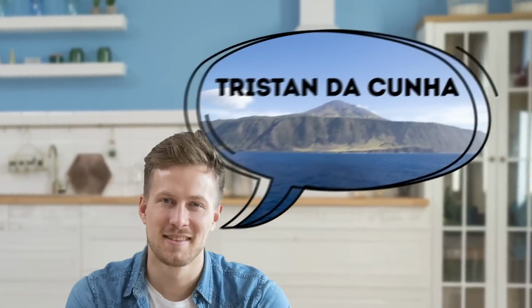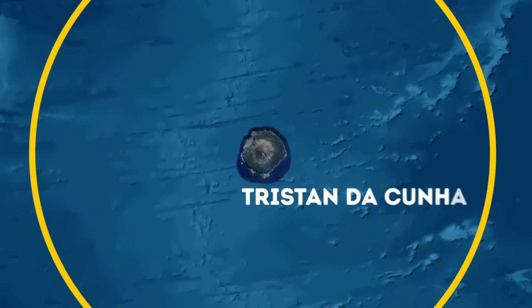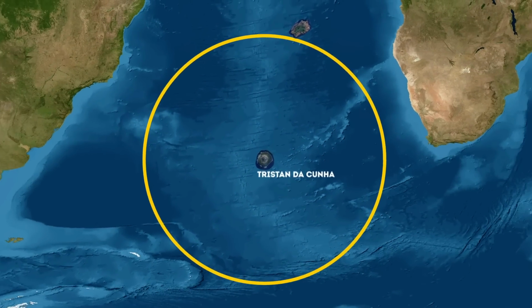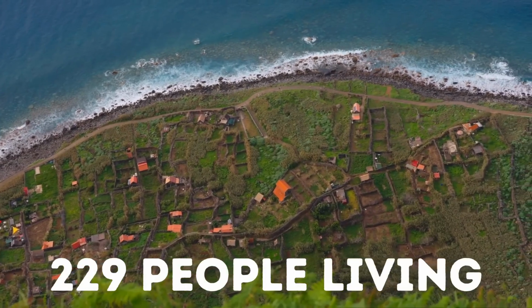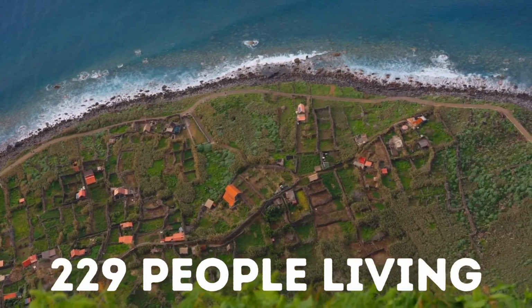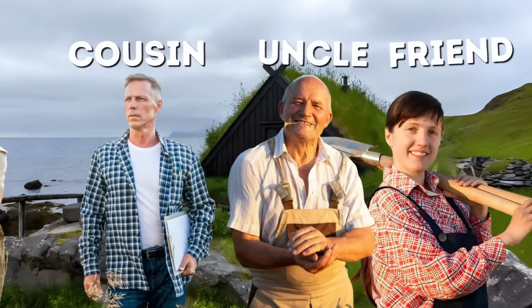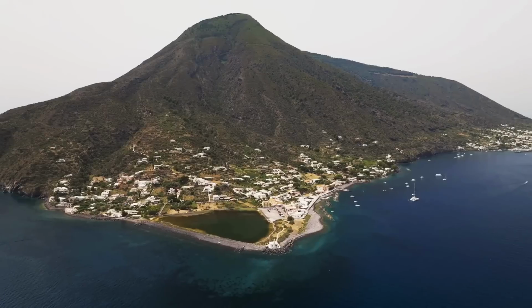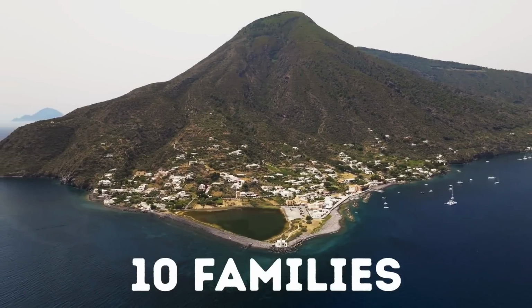When you mention your plans to travel to Tristan da Cunha, the chances are your friends won't even know where this remote island is located. No wonder. Tristan da Cunha is considered the most remote inhabited archipelago in the world, with the nearest populated land, St. Helena, around 1,500 miles away. There are only 229 people living on Tristan da Cunha now. In such a close-knit community, everyone is someone's cousin, uncle, or maybe just a friend, but everyone knows each other for sure. There are as few as 10 last names on the island, representing just 10 families.